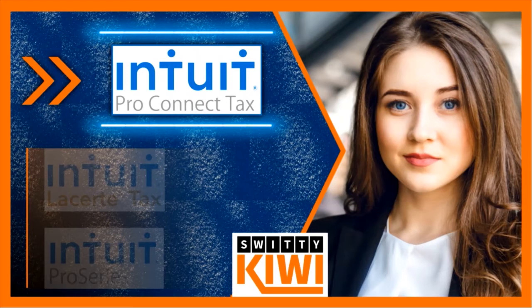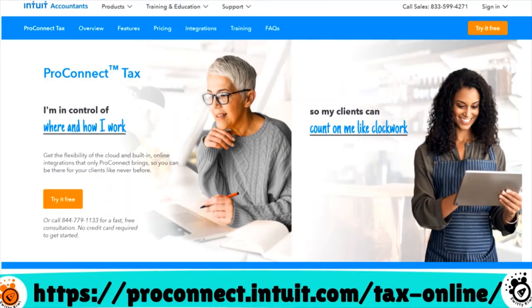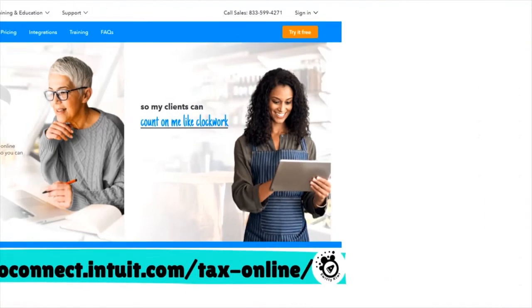And the cool thing about ProConnect is that you have flexibility. You are in control of where and how you work. So your clients can count on you like clockwork. This software does a lot of stuff in the cloud. So you get the flexibility of the cloud and built-in online integrations that only ProConnect brings. So you can be there for your clients like never before. And that's the flexibility that we love. You can be in Acapulco, you can be in Hawaii and do your thing and connect with your clients. So this is really great.